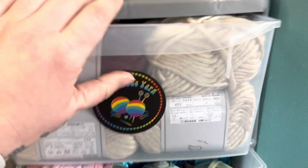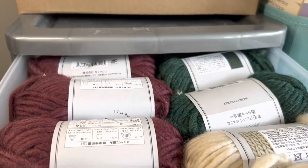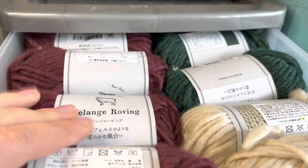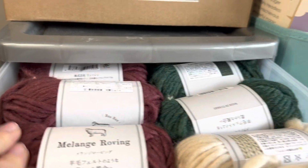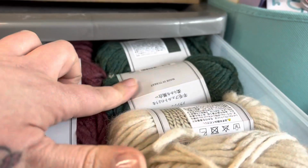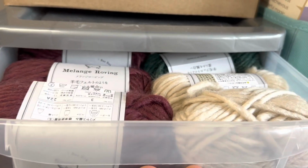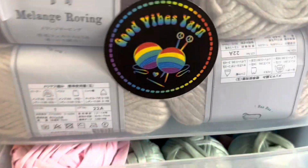This one here, I have got just the melange roving yarn. I think these have all come in Good Vibes Yarn mystery clearance bags. So I've got a bunch of red, some cream there, and some of the greeny coloured one. I did use some for my socks that I made at Christmas time, but they're there. Oh look, Good Vibes Yarn sticker.